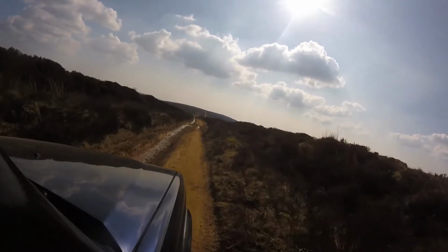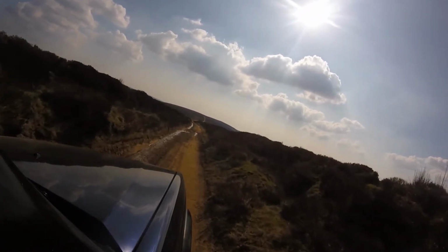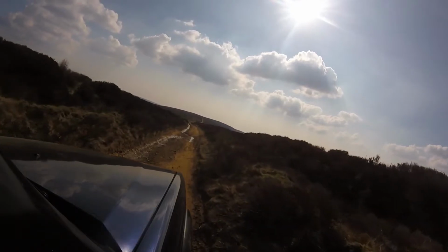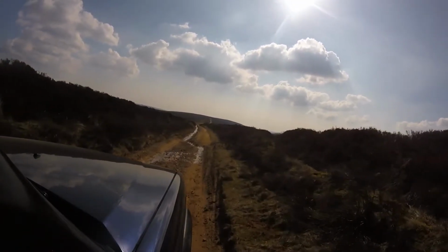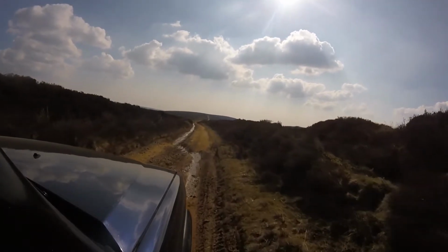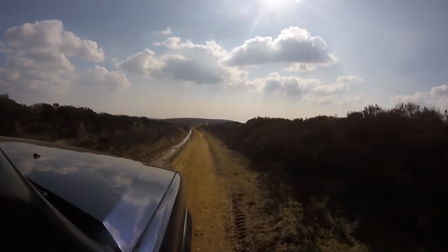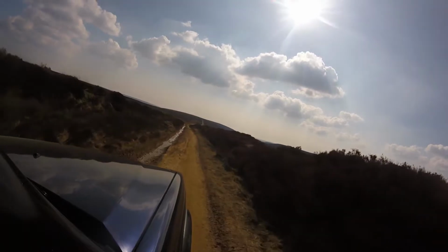I regret having this stock bumper on the front now. I've caught the tow bar once, but yeah, like I said, I don't want to be doing too much off-roading. This is just green laning for this vehicle. I want to look after it. So it's 22 years old and quite clean and tidy. So we don't want to be doing much more than this with it anyway. Ow. Unless we have to.